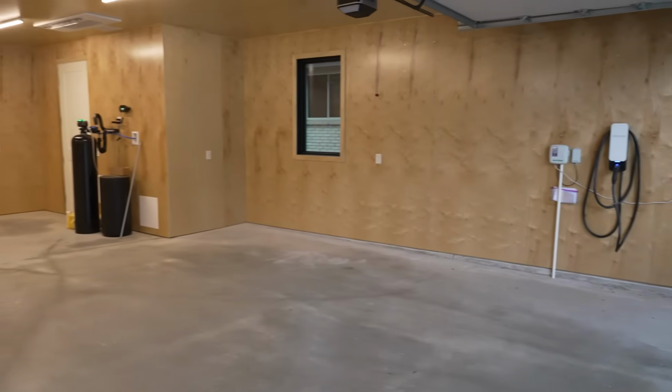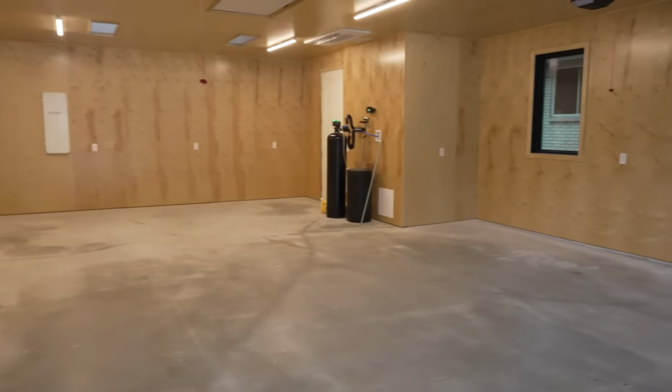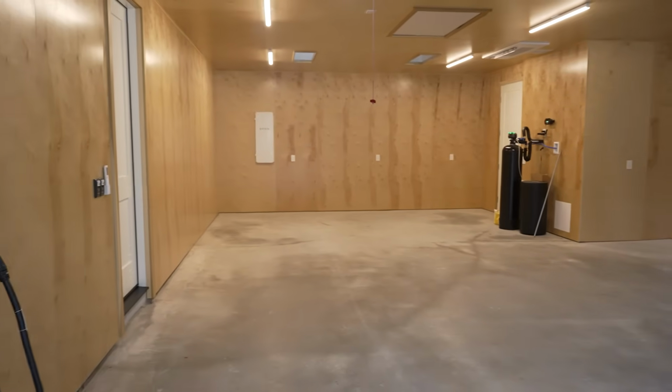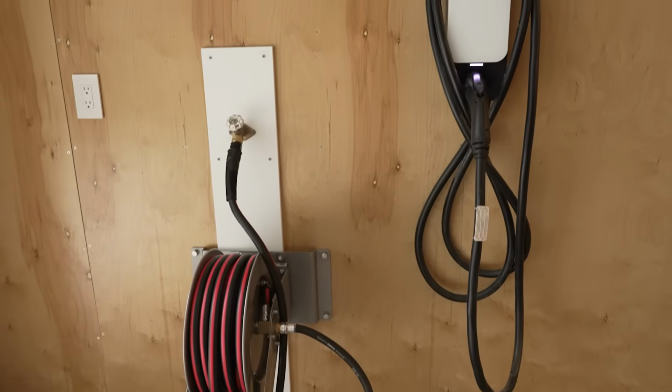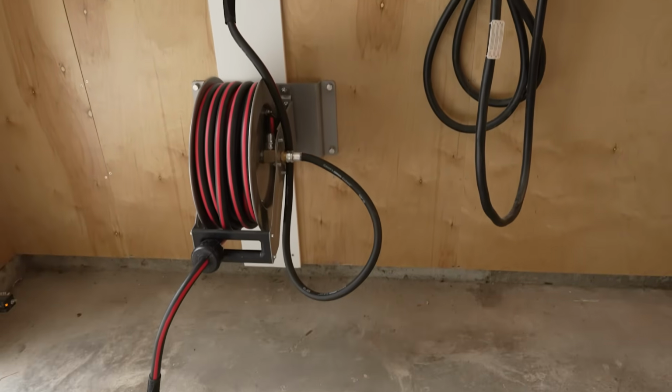But boy, it looks good in this garage, doesn't it? Full paneling everywhere, Span chargers. We added a Griot's Garage hose reel on the side. This is a really nicely sized garage.